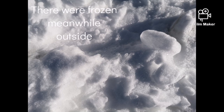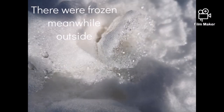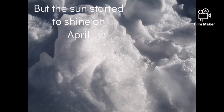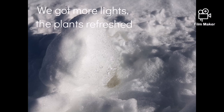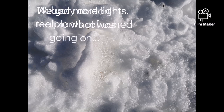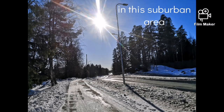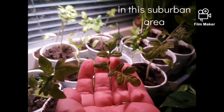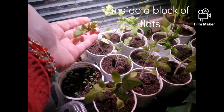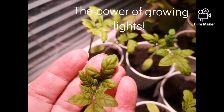They were frozen meanwhile outside. But the sun started to shine in April. We got more lights. The plants refreshed. Nobody could realize what was going on in this suburban area, inside a block of flats. The power of growing lights.